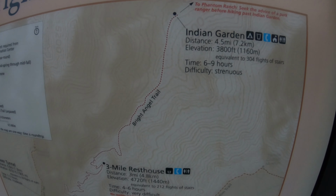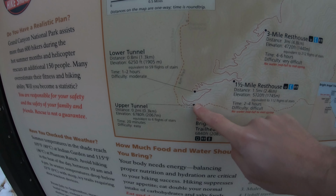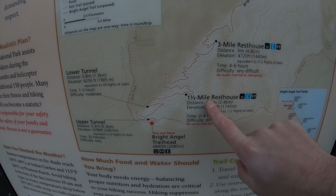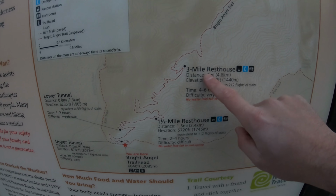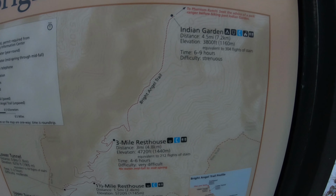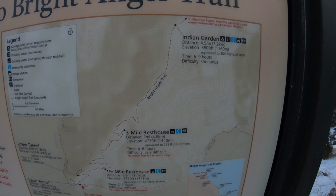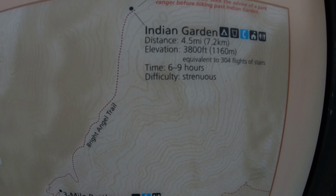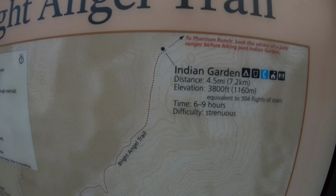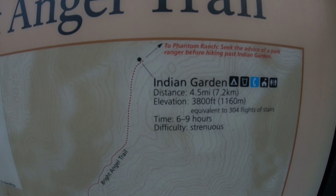Alright, so giving you a closer look here. We are here, and there's a couple of different stopping points. There's the 1.5 mile resting point, so that's 3 miles round trip. Then you got the 3-mile resting point, and then you got the Indian Garden. You can keep going, but this is what they recommend at most for a day trip. Obviously, if you're an intense hiker, you could probably go farther. If you are going farther than Indian Garden, you need a backcountry permit to do that as well.